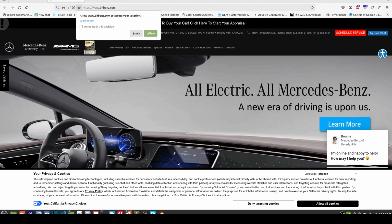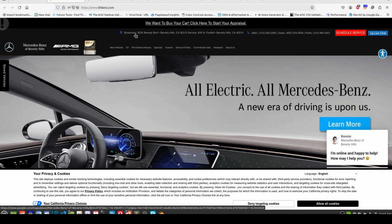Okay, this is a look at BH Benz, and this is one of the websites I believe was designed by Revolution Parts, so they should have a parts thing on here. Right off the bat, we get this thing where they want to access my location. I mean, that's crazy because you get it from the IP.